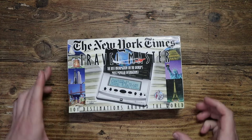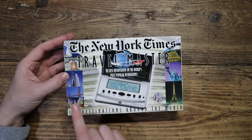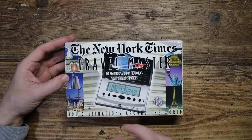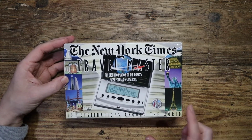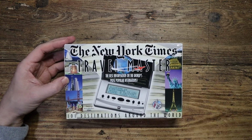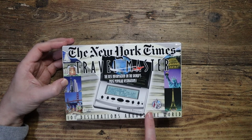Today we have the New York Times Travel Master, the best information on the world's most popular destinations, 101 destinations around the world. And all these images here, look at these famous sites. What's that? The Liberty Bell, it's cracked. Poor design. Eiffel Tower, and you've got the Excalibur Electronics logo there.